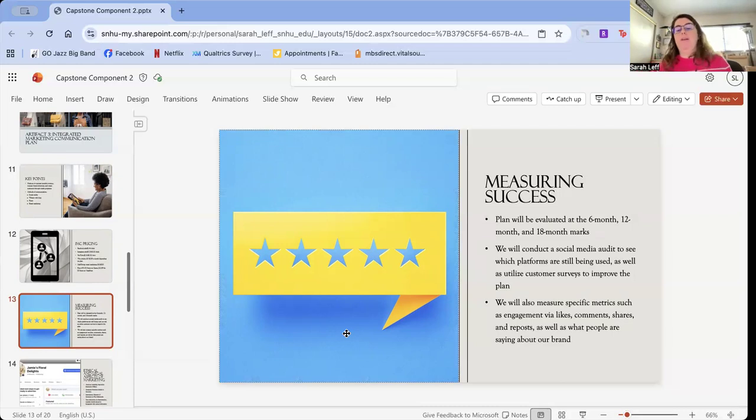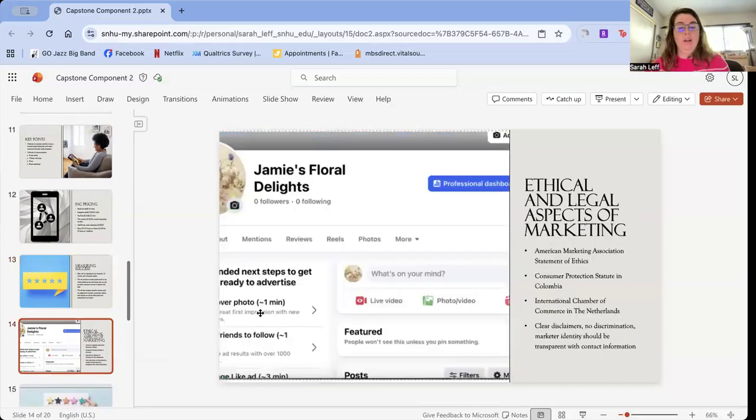We will also measure specific metrics such as engagement. This can include likes, comments, shares, as well as reposts, and brand sentiment, which is what people are saying about our brand, and analyzing if it's positive or negative and making the appropriate changes as needed.